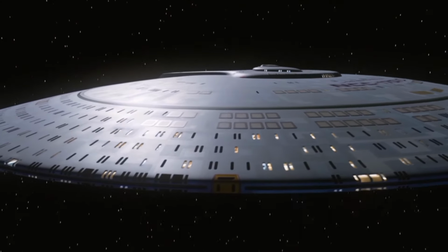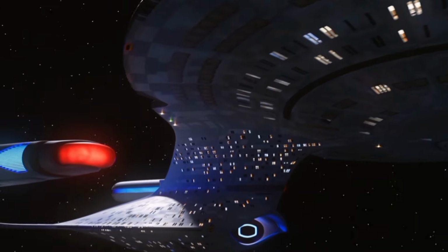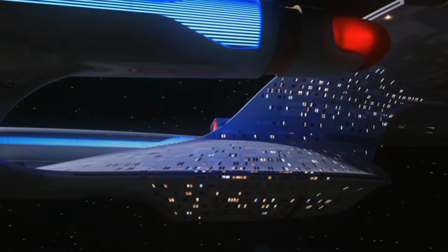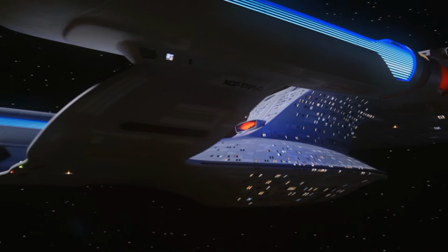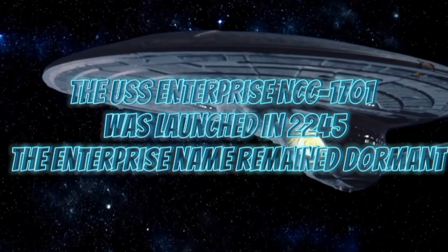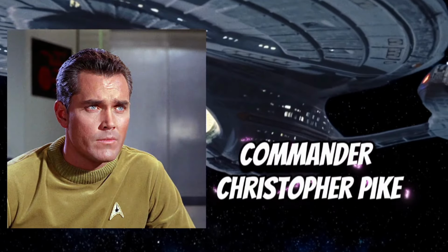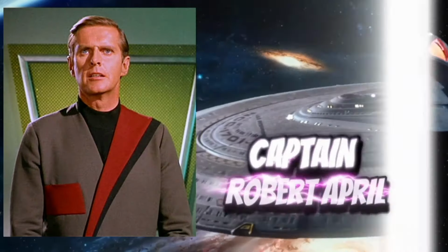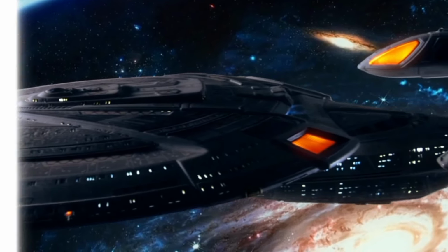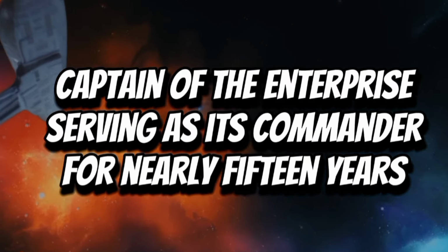Number 2 is USS Enterprise NCC 1701. The Enterprise NX-01 was abandoned upon the United Federation of Planets formation due to its glaring technological inferiority against the Vulcans. Therefore, until the Constitution class of starships was established and the USS Enterprise NCC 1701 was launched in 2245, the Enterprise name remained dormant. Commander Christopher Pike was the ship's number 1 under Captain Robert April, who assumed command of the Enterprise initially. 5 years later, Pike took over as captain of the Enterprise, serving as its commander for nearly 15 years.